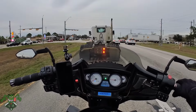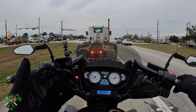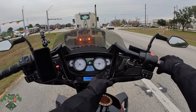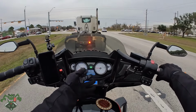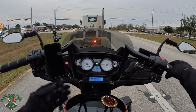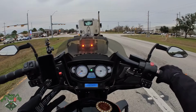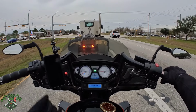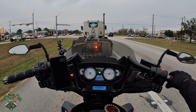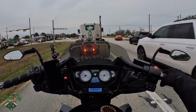I'll make a prediction on the Ultras. I think the Ultras are going to be here to stay. I think they're going to have an updated body, the upgraded all digital big screen, new body, lowers, and a new trunk or tour pack. I think it's going to be Road Glide and Street Glide, and they're going to have both of the models. Yep, at that, I'm ending it.